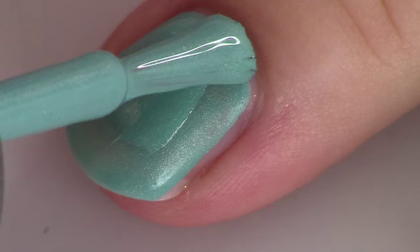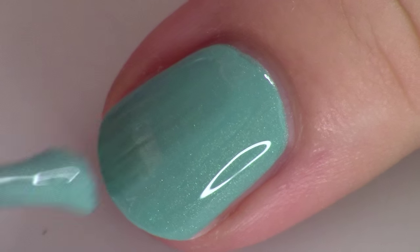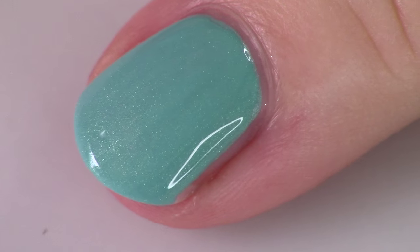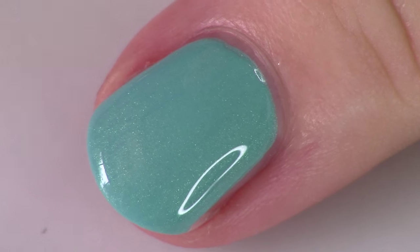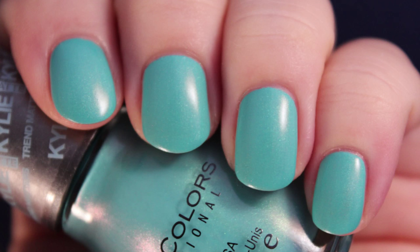All right, second coat of Kold Kash. I actually can't wait to get this off my nail, which tells you really right there what I think about it. It's gorgeous. Look at the formula. It's so pretty in that shimmer, but I really want to get this off so that it doesn't stain my fingertips around the nail. Still really pretty though, so if you don't mind that, it's gorgeous.